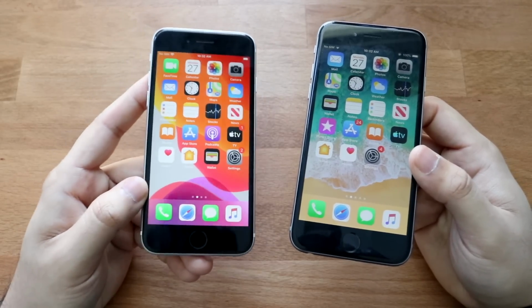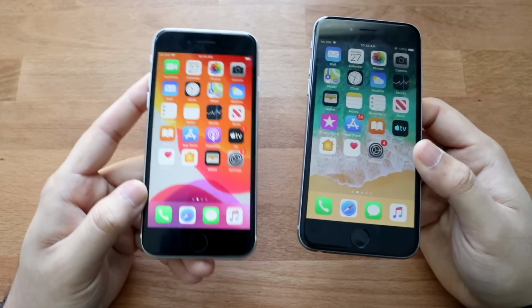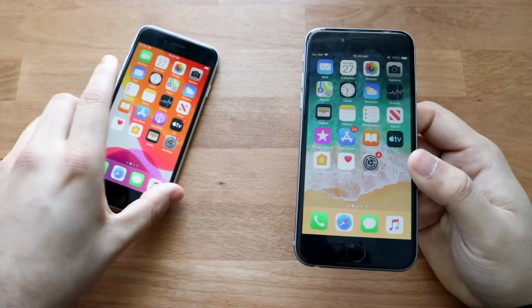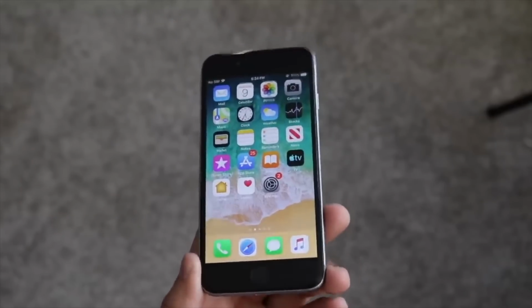It's just getting started. It's literally in its first year of support, and these things last forever. So you can pick up this thing now and it'll last you for many years from now. So you won't even have to worry about this phone. Whereas on the iPhone 6, this phone was supported for a pretty long time, but it's unsupported right now.